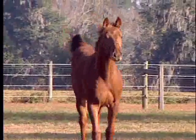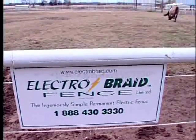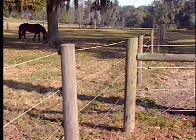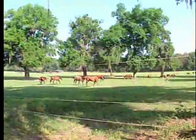The first reason I was interested in Electrobraid was I had a problem with yearling studs jumping the fence and breeding the neighbor's mares. And so I knew I had to get some type of electricity in that fence, and I visited with Tim McQuay, and he told me about the Electrobraid. And we came out here and put that up, and I have had no horses jumping the fence since. They have stayed away from the fences, and I have happy neighbors again. Electrobraid works well, costs less, looks great.